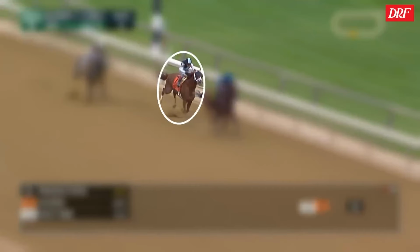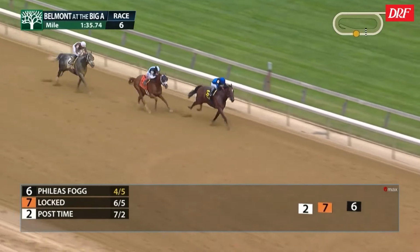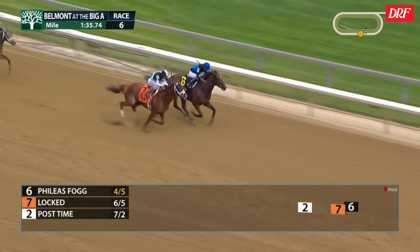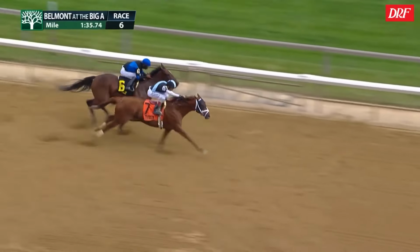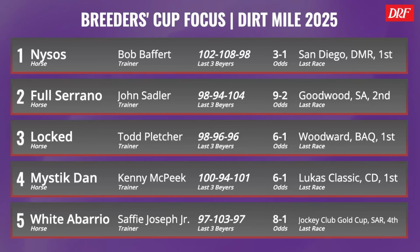But Mike, at this stage of Locked's career, do you think a mile is really the best distance for him? I mean, I really don't. It'll be interesting to see what happens if they do run him in this race, the Breeders' Cup Dirt Mile, because, listen, he's got the Cigar Mile on his card, and he actually did run really well to win that race, a 1-turn mile toward the end of last year. But I don't know, David, based on everything I've seen from him so far as a 4-year-old, I don't know how this is really going to work out for him.